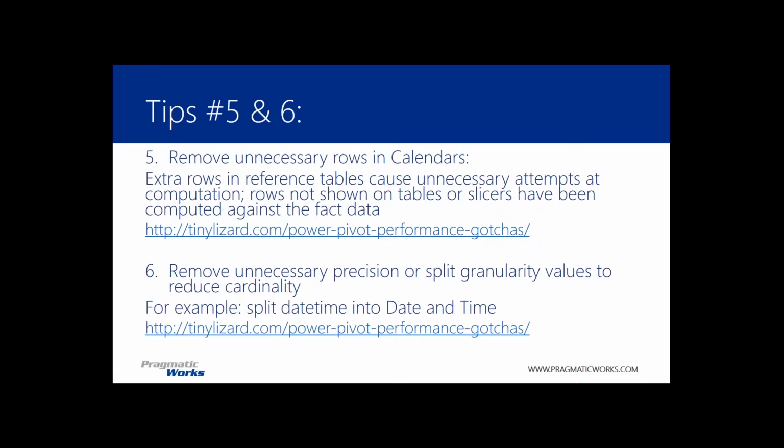So I have 2 more tips, and I want to talk about some techniques, and then I'm going to demonstrate some of this for you.